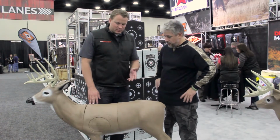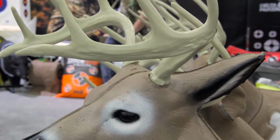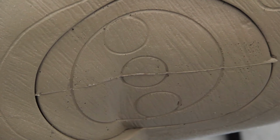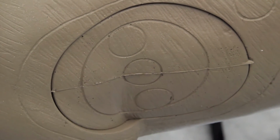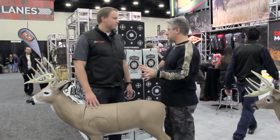So this one here is our new for 2016. It's called the Texas Hill Country Whitetail. It's going to be a new target on the ASA circuit this year. You can see it's got a full foam body. We use the XT foam in the cores for added durability, but it still pulls very nicely, and we feel really good about this one and about our lineup entirely. Sounds great. Now that's not the only thing. You've got some other new targets as well.